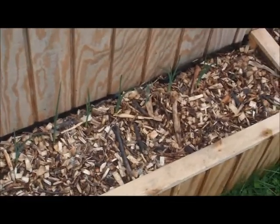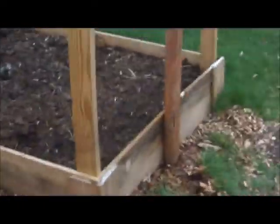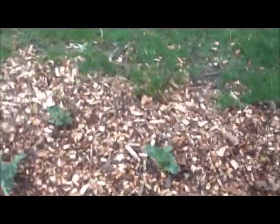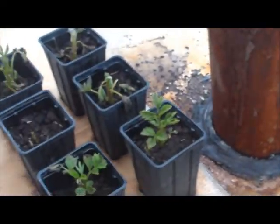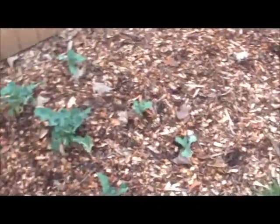My irises are coming up in these little beds I made. I'll walk you around this way. I can't wait planting my tomatoes in this bed. Got some kale growing back here. As crazy as it is, the rabbits are not even touching it. Then I got some raspberry starts here. And some collard greens.